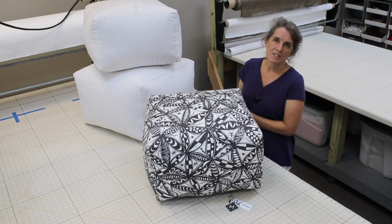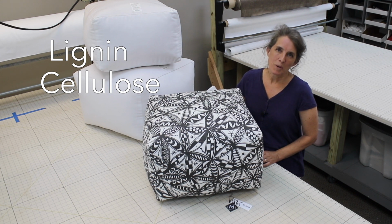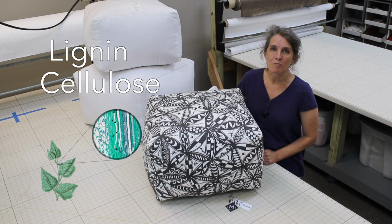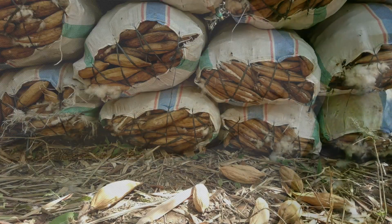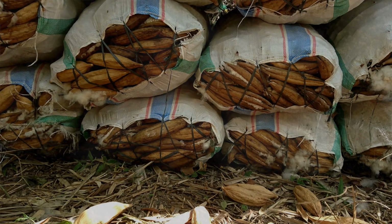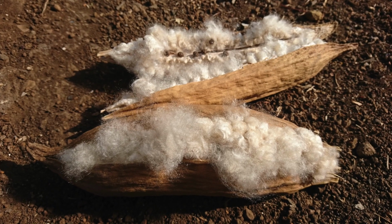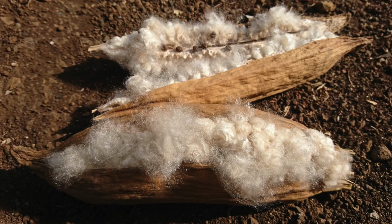Kapok fiber is composed of lignin and cellulose. And if you remember from high school biology, those are structural components of plant cell walls. These components largely account for kapok's firmness and ability to maintain shape, and also its resistance to rot. However, it's also quite inelastic and very difficult to spin into yarn to manufacture fabrics, which is why you don't see it in our textiles.